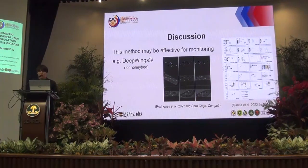For example, for honeybees, there is software which conducts species discrimination by wing geometric morphometrics using deep learning mechanisms. If you prepare the image of the wing, it can do everything automatically, from the setting of the landmarks to the species discrimination. Using some application like this example, such as deep learning or some AI, species discrimination may become easy if you only prepare a proper photo of their wings.